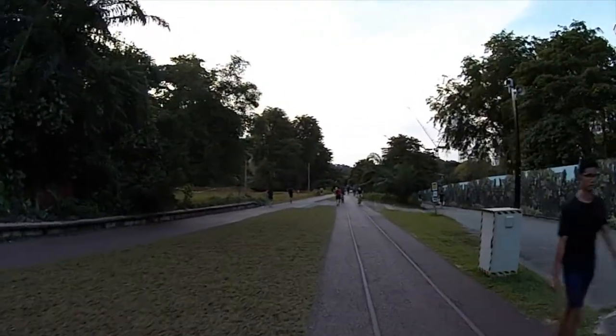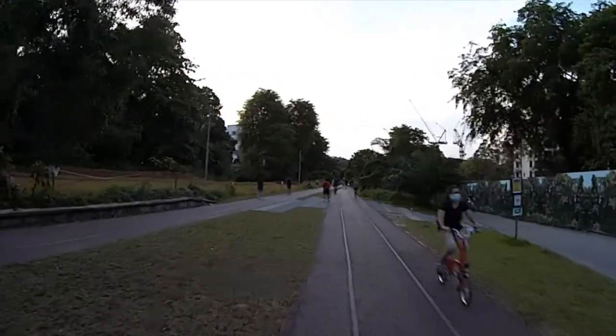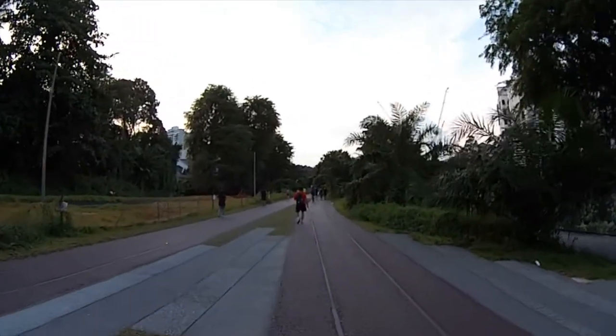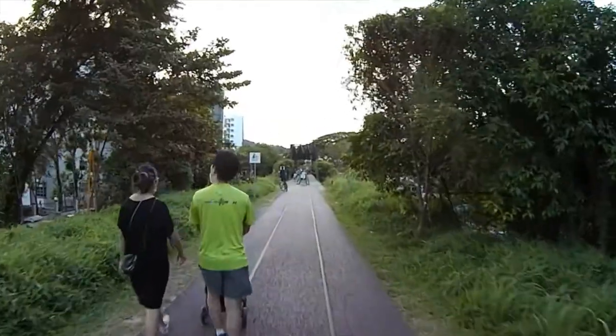So let's see how that goes. But yeah, I think it's not so bad now because everyone's probably gone for dinner. So it doesn't feel too crowded. I mean, this is still manageable. You can see the bridge.